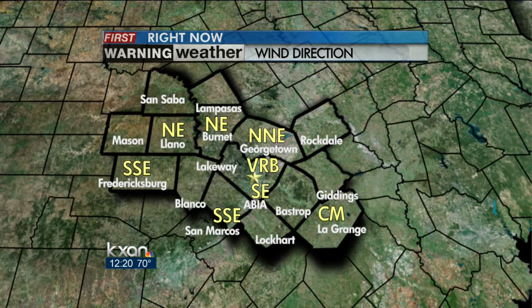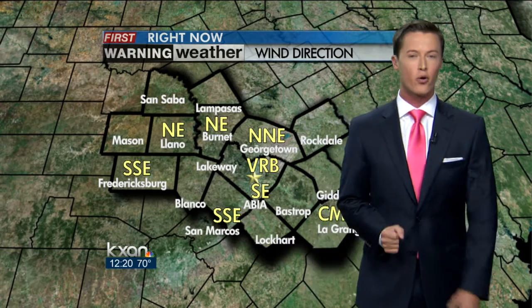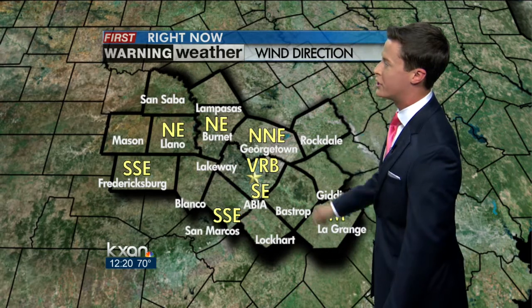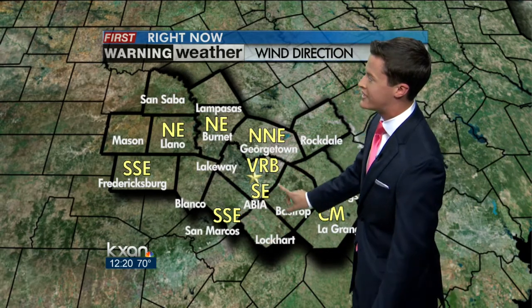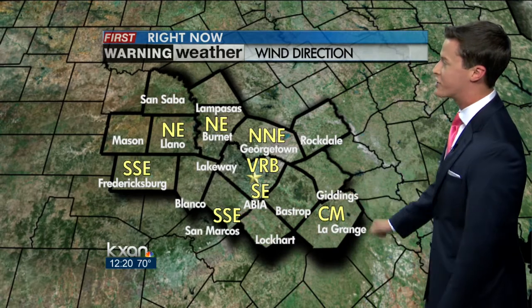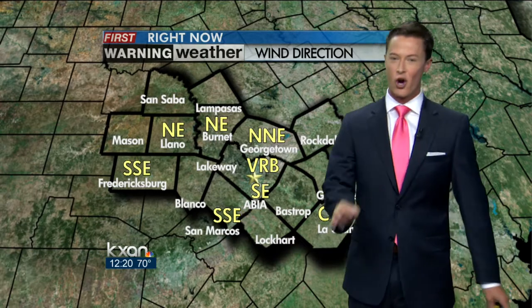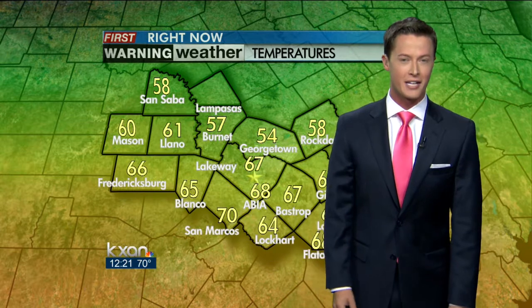Now, let's talk about this front advancing through behind these showers here in the Austin metro. Take a look at the wind direction. This is sometimes the easiest way to track exactly where that cold front is. Look at these northerly winds and northeasterly winds here. Llano, Burnett, Georgetown. That is behind that front. Out ahead of it, you can see variable winds here in Austin and winds generally from the south or calm out ahead of it in our southern counties. So you can really draw that line where the front is, pretty much west to east, right in the middle of our viewing area, and that will continue to trek south throughout the next couple of hours.